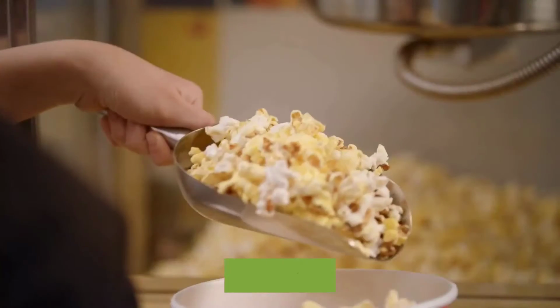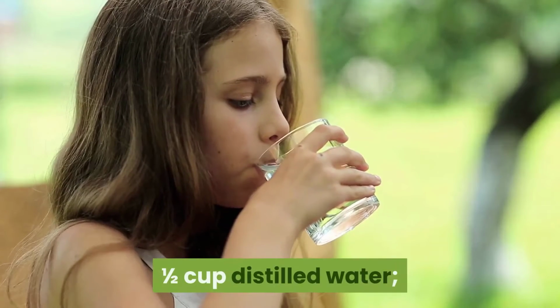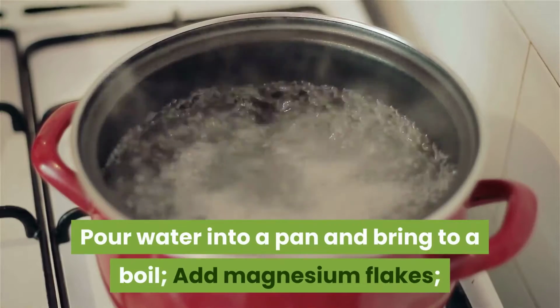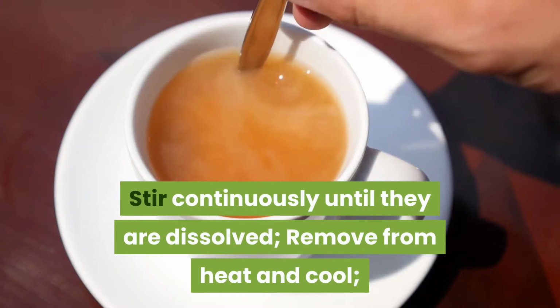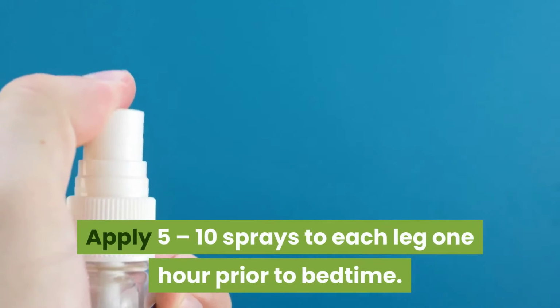Ingredients: 1/2 cup magnesium chloride flakes, 1/2 cup distilled water. Directions: pour water into a pan and bring to a boil, add magnesium flakes. Stir continuously until they are dissolved, remove from heat and cool. Pour mixture into a spray bottle. Apply 5 to 10 sprays to each leg 1 hour prior to bedtime.